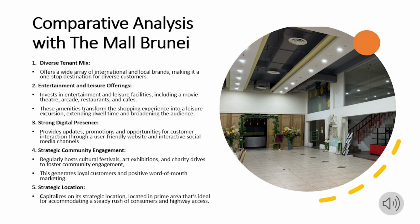Next, the Mall Brunei is distinguished by strategic investment in entertainment and leisure facilities such as a movie theater, arcade, restaurants, and cafes. These amenities go beyond just shopping and enhance the overall customer experience by transforming the shopping experience into a full leisure excursion. This strategy not only prolongs customer dwell time but also attracts a wider audience, which positions the mall as a destination for socializing and recreation, not merely for shopping.